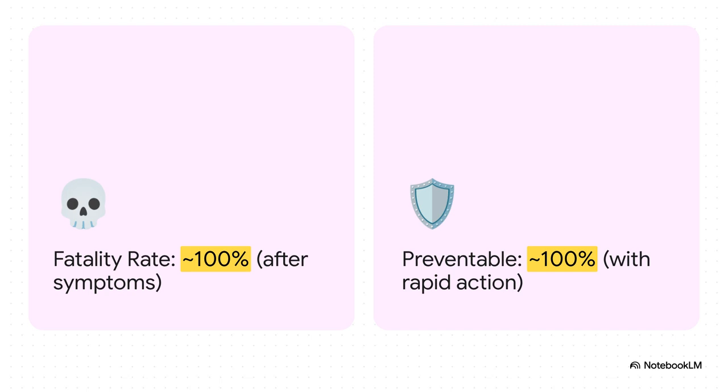So right off the bat, you have this insane paradox, one of the most extreme you'll find in all of medicine. If you wait until you see symptoms, it's pretty much 100% fatal. But if you act fast after you're exposed, it's also pretty much 100% preventable. How can something be both a guaranteed death sentence and almost completely survivable? Well, figuring that out is what this is all about.